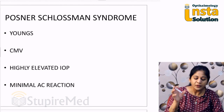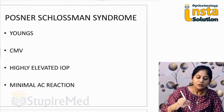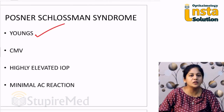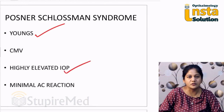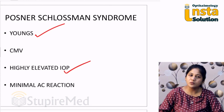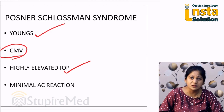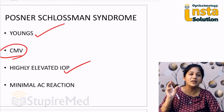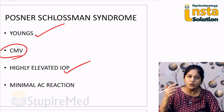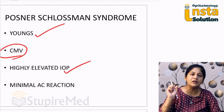This is another name, another term for glaucomatocyclitic crisis. Now, it was found that in young individuals, there was a very high intraocular pressure. Idiopathic cases were most common, but there was an association sometimes of cytomegalovirus with certain cases. Now, when we see in slit lamp, patients usually have a very less kind of anterior chamber reaction, which is not corroborating with a high intraocular pressure. So these patients were known to have a separate entity of anterior uveitis.